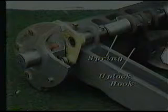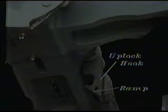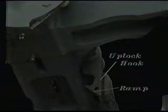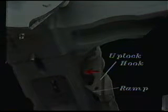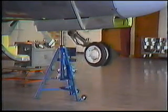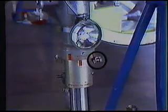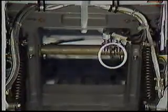During retraction, the roller will first engage the portion of the up lock hook that serves as a ramp. As retraction continues, the travel of the up lock roller up the ramp will cause the up lock hook to rotate. When the travel of the roller reaches the end of the ramp, the spring-loaded up lock hook will be rotated into position and capture the roller. Here is a nose gear strut being manually retracted. Note that even though the roller is in a different location and the up lock hook is shaped slightly different, the resulting action is the same.